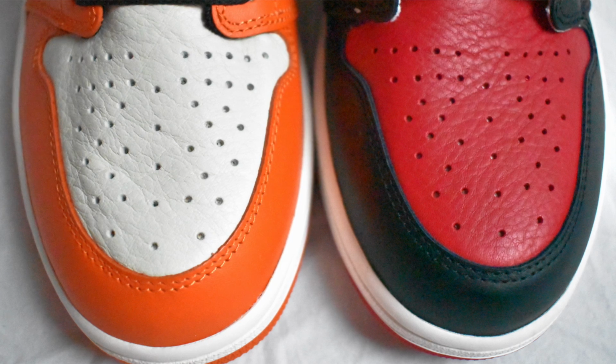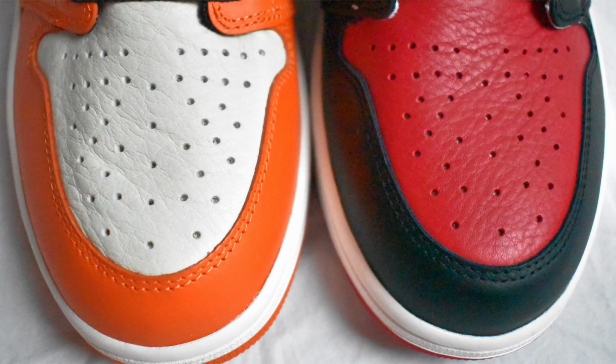Well, since we're talking about the shattered backboard, why not bring it in and show you guys the comparison while we're at it? We don't have the original shattered backboards, but we got the second best, the 2.0s, the reverse shattered backboards. You can tell with a clear naked eye that it's a whole new game when you look at the quality compared to the BRED Toes.